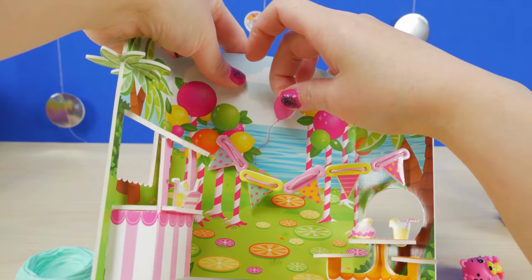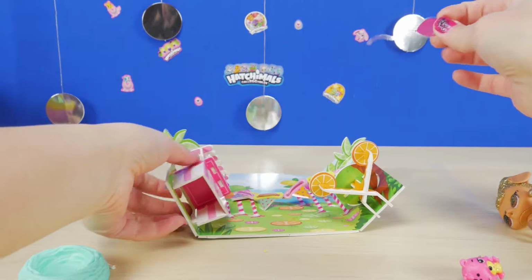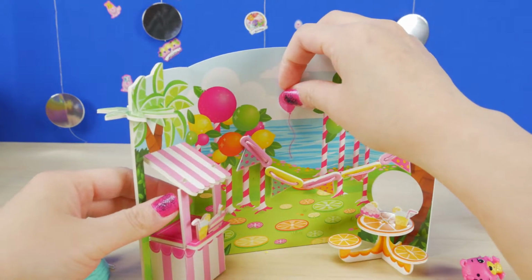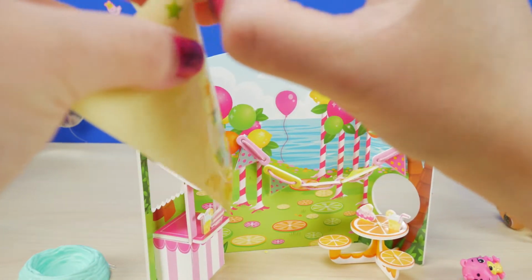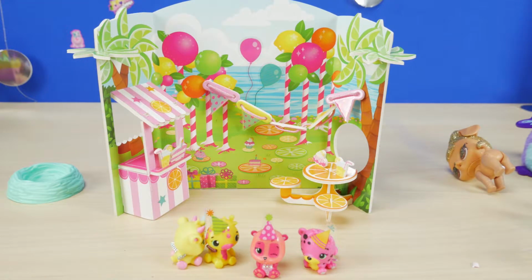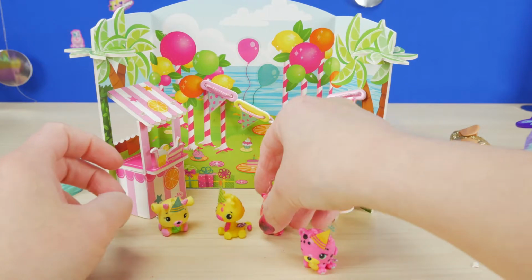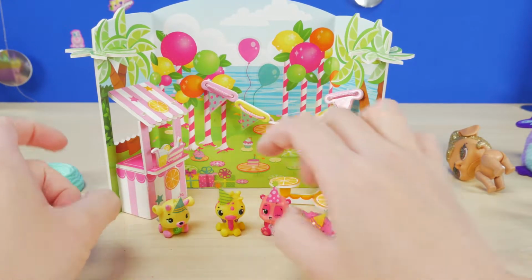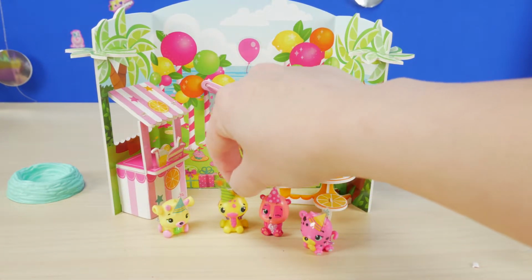Ooh, this is so exciting. Where should we put this? Oh, no. Let's put it right here where we can see them. I love balloons. I love birthday parties. They're always so fun. Okay, everyone is ready for the party. So it's Giraffe's birthday today. Our lucky girl. Happy birthday to you.